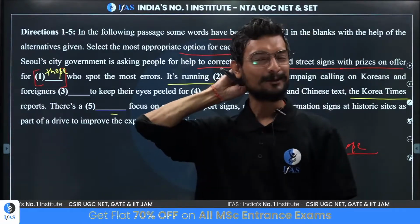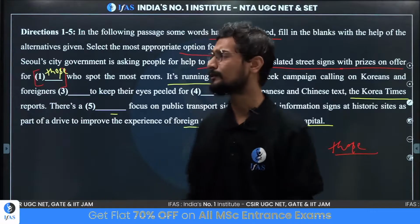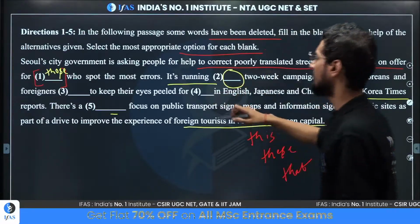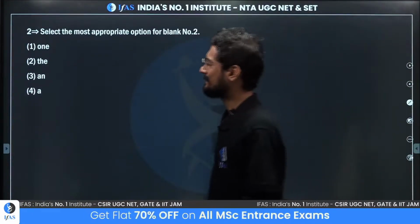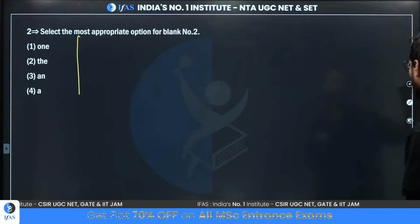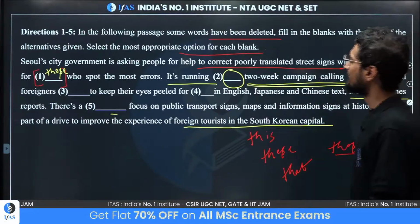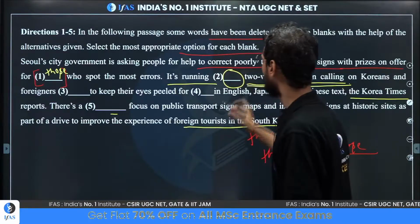Now, in order to understand this question, we also need to keep in mind the various methods we use whenever we fill in the blanks, with some connotative word, some denotative word, or particular words relating to the same paragraph. For example, we have option number 2, it's running. Whenever we talk about running, it definitely follows that it will be filled by an article. How do we come to understand the article? Because we are talking about a two-week campaign. It means we are referring to time in that particular sense, and whenever we talk about time in its particular sense, we always use a.